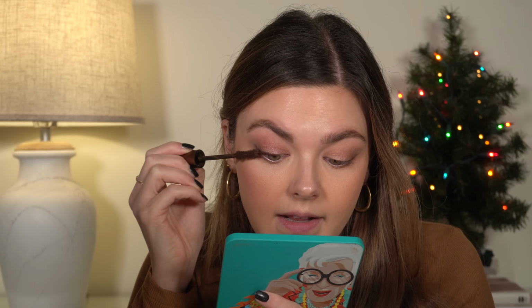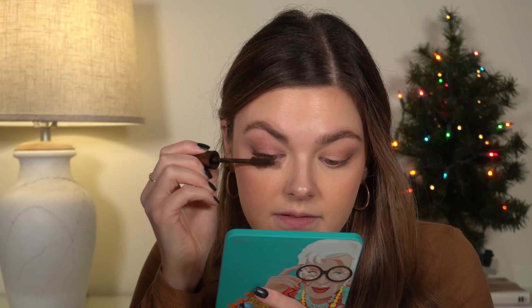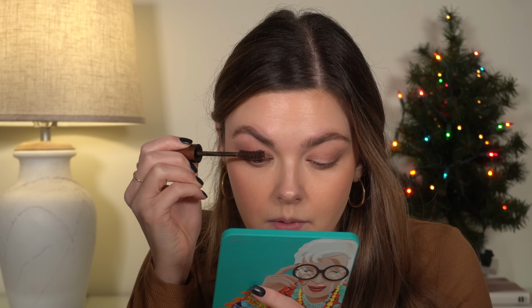The brown one is a new shade, so this shade is not technically an OG, but the mascara formula is. I do like this mascara. I like it mainly because they've made it in brown now. I don't know that I love the original, just the black version, but I do like that they made it in brown. It's a nice shade of brown.